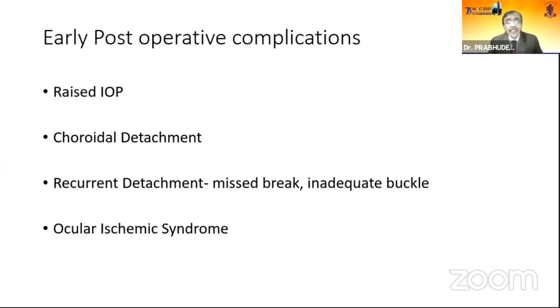steroids. Recurrent detachments in the early phase would probably be due to a missed break or inadequate buckle, but in experienced hands, this is not a very common thing to occur. The only problem of recurrent detachment will be in a later phase, which I'll show in the next slide.